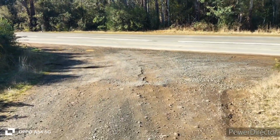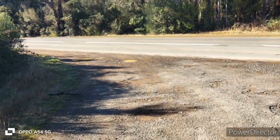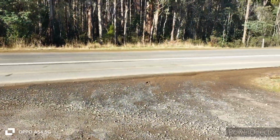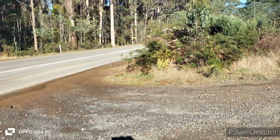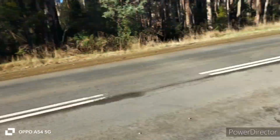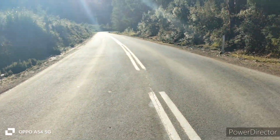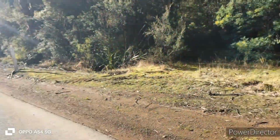Back to civilization, sort of. So that's the Huon Highway down there, Southport. Not much else, Hastings. And up that way into Dover. But we're not walking along the road, we're going this way.